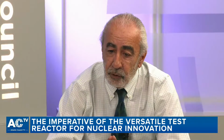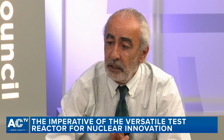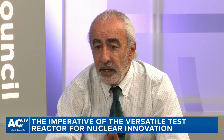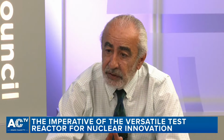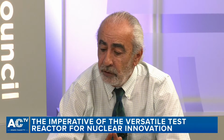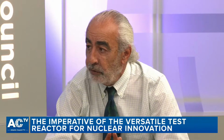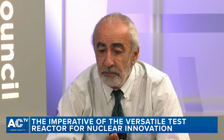Today, we only have two. We have the ATR, which is the main workhorse for us. The High Flux Isotope Reactor in Oak Ridge is not designed as a test reactor. Its purpose is to produce isotopes. But because it has a high neutron flux, and it has small volumes where we can insert experiments, we use it as a test reactor as well.